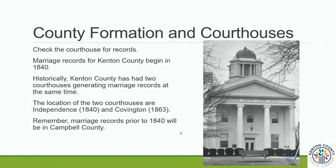So first things first, you'll need to pay attention to county formation and courthouses. A little history about Kenton County. The courthouse is where the records will be for marriage records. Kenton County was formed in 1840, and historically we have been generating marriage records at two different courthouse locations at the same time, which is very unusual. So when you're looking for Kenton County marriage records, you need to make sure that you are looking at two different courthouse locations with two separate records being generated at the same time.